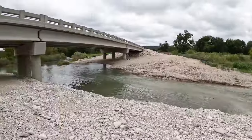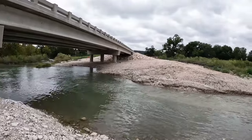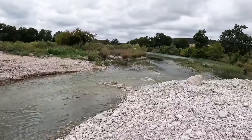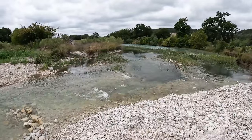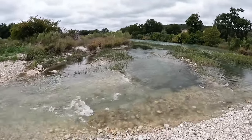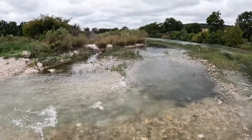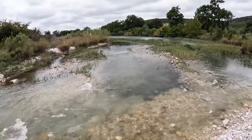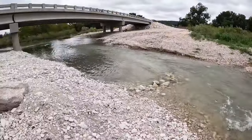I couldn't resist. I had to come down below the bridge. So we could actually hear some water. Some hill country river water. And I could go sleep to that.